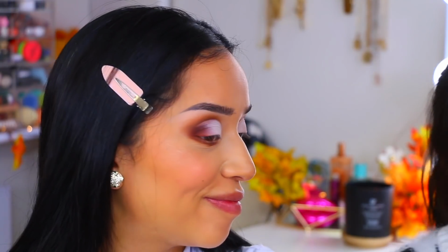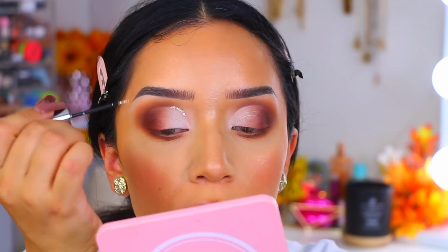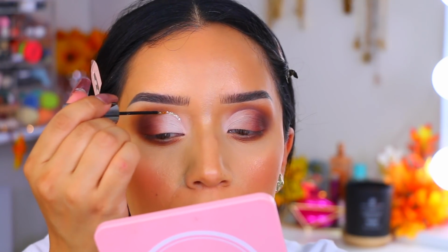They're all my favorite. So now we're going to add a little bit of glitter right here just to add a little pop of something so it's not so matte in the eyes. So I'm going to take this heavy metal glitter by Urban Decay.